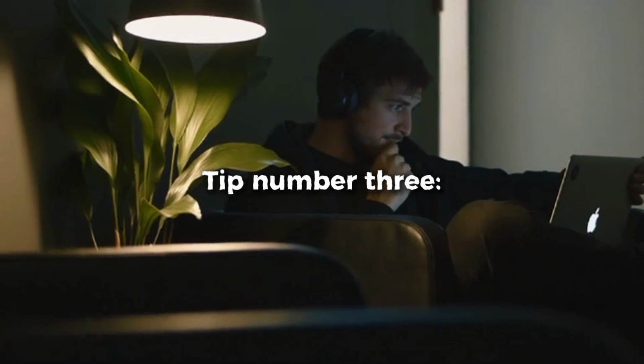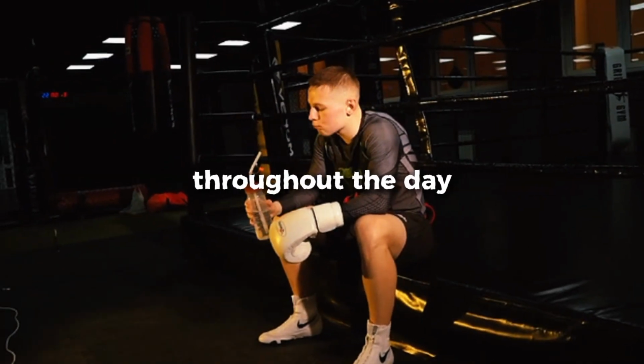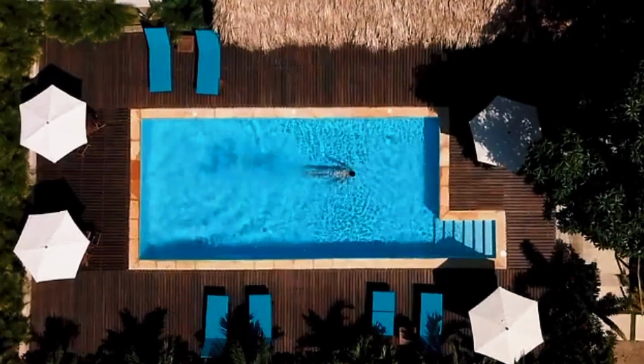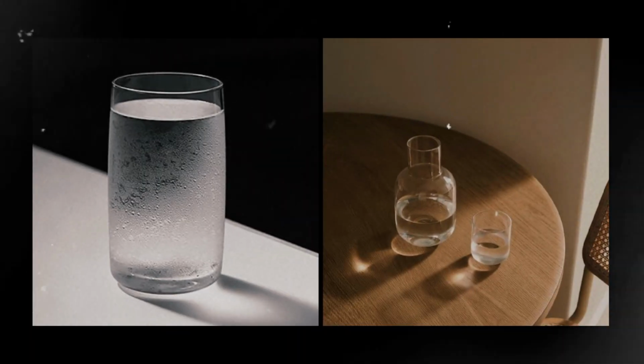Tip number 3. Hydration is key. Make sure you are drinking enough water throughout the day. Staying properly hydrated promotes blood flow and helps your veins become more visible. Aim for at least 8 to 10 glasses of water daily.